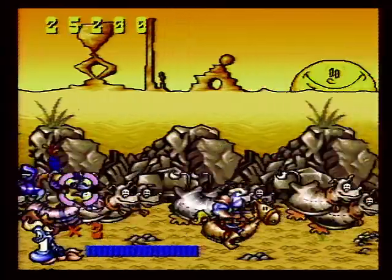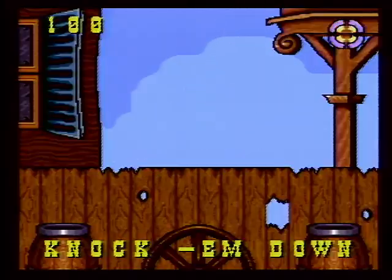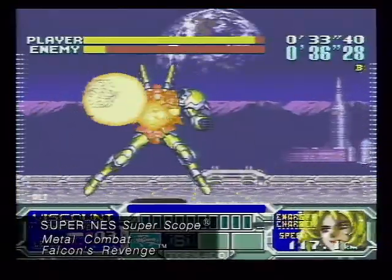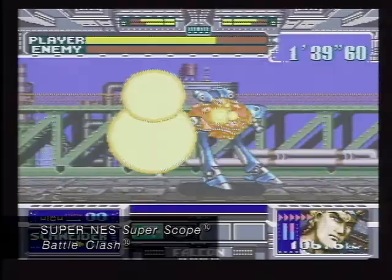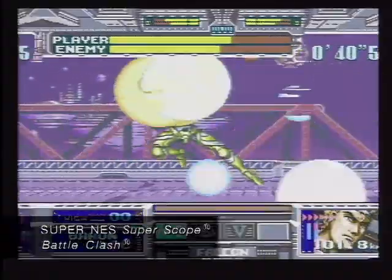Tin Star takes you on a shootout Western style with quick shooting action from the old frontier. Metal Combat Falcon's Revenge, where you battle rogue space robots set on conquering the galaxy. Ride shotgun on Yoshi's Back in Yoshi Safari, or play the original Battle Clash. Watch for these and other hot Nintendo Super Scope titles.